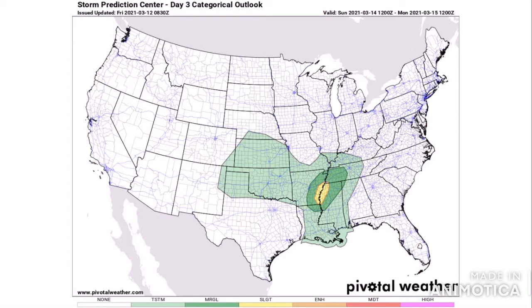And this would be our day 3 categorical outlook. So this would be for Sunday here. And as you can see, we have a slight risk here that we could again be looking at some scattered severe weather throughout northwestern Mississippi and southwestern, southeastern and east central Arkansas here. Also some of far southwestern Tennessee as well, surrounded by this dark green shade where we have a marginal risk and also that light green shade, which is general non-severe storms expected here.